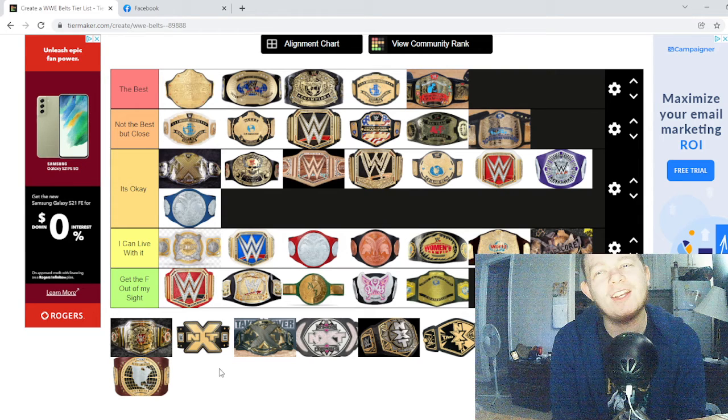Okay, so the next one I want to put in the best. I agree. Okay, good. Because I saw this and I've loved this belt from the moment I first saw it. There's one coming up that I'm gonna put in the best that I might get questioned on. Okay, we'll see what that one is. Because to me, I feel like this is the best belt currently in WWE. That's where my opinion would change. I'm gonna be curious for this one.